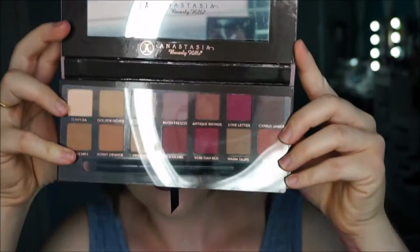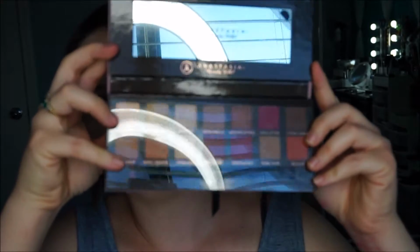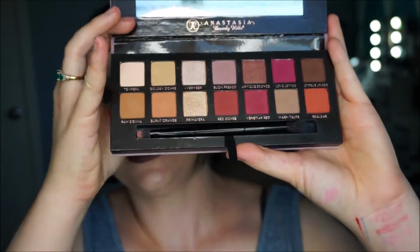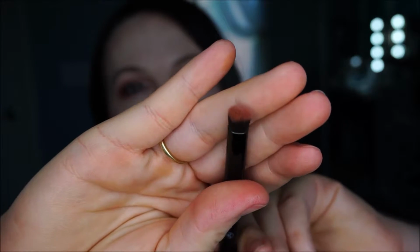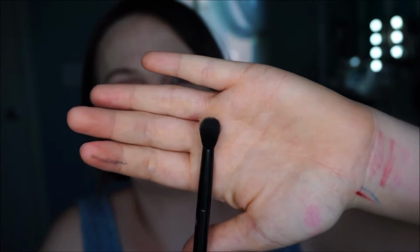Can you see that? Okay. Comes with a mirror, which is nice. Little plastic cover, which we don't need. Comes with a brush. This is the brush. I am not going to lie to you. This is one craptastic brush. This little flat end is actually really useful and nice. The fluffy end is total garbage.